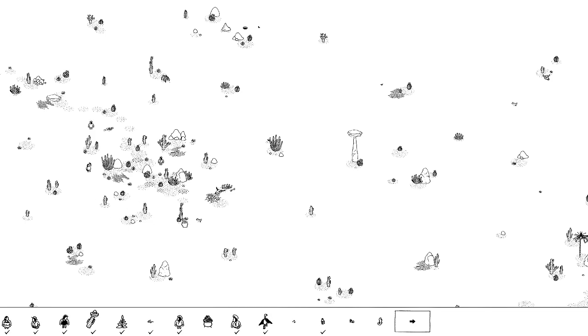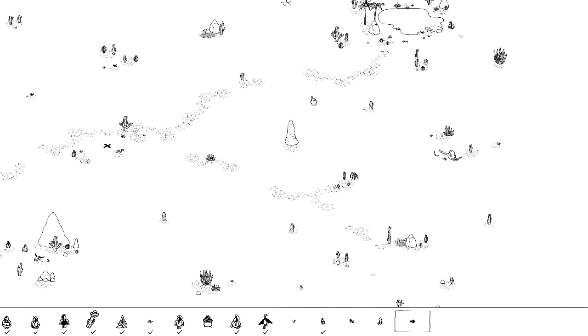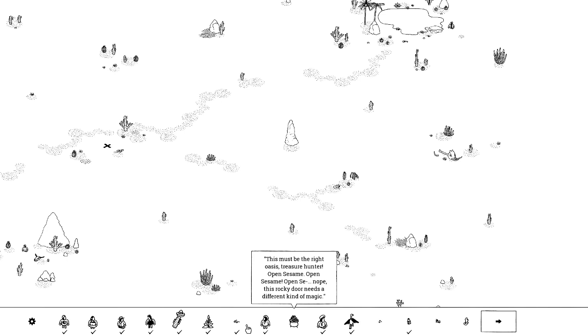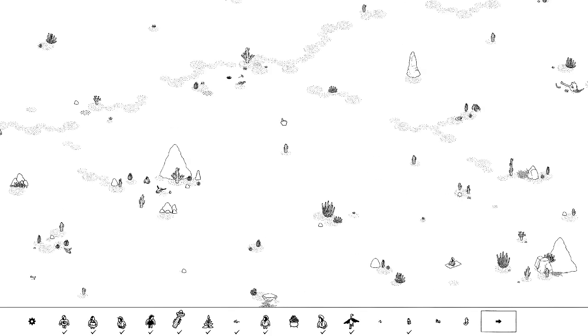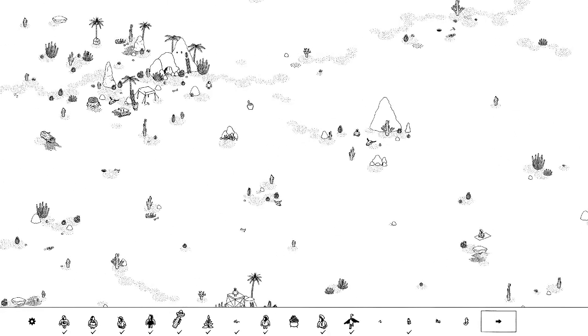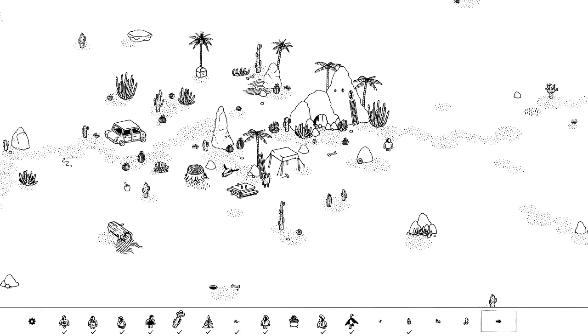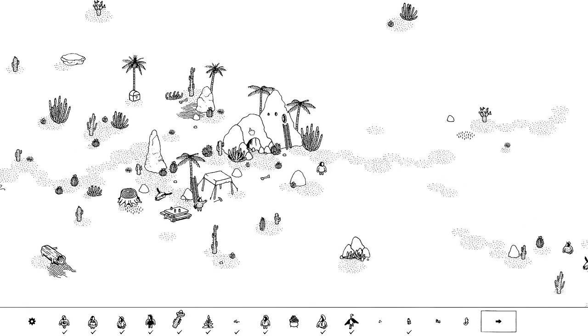Right. So I'm still trying to find where this treasure is. Open sesame, open sesame, open sesame. Nope, this rocky door needs a different kind of magic. No, that's the wrong one. Damn it. Damn. I was hoping that was still going to be the right one.